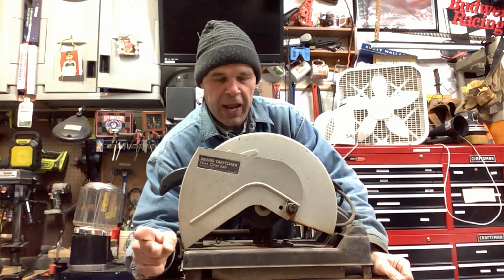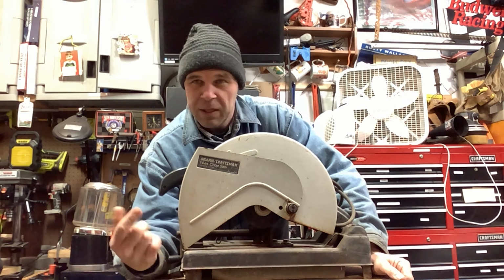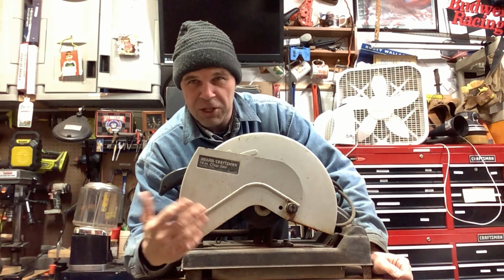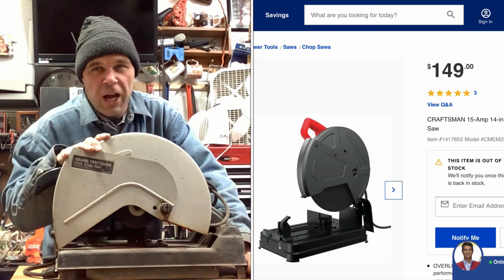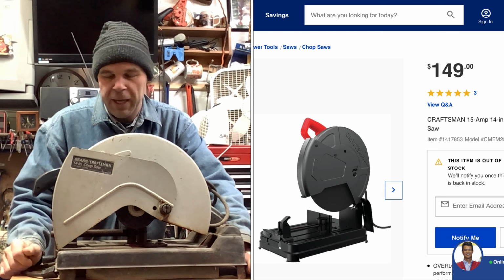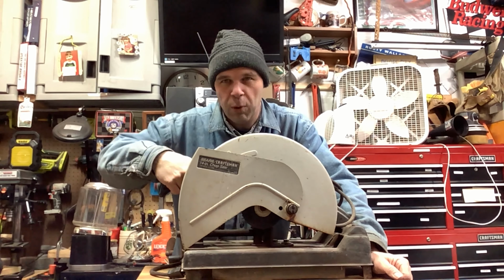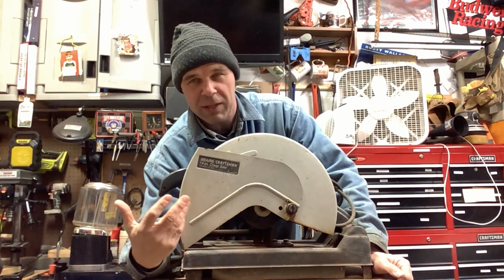Next up, a very handy tool if you're doing metal work. If you have to go out and buy one brand new, even if it's a Chicago Electric model, you're going to be looking at well over $100. A chop saw for cutting metal. This one, $20, Marketplace. Cleaned it up a little bit. But right out of the gate, it worked. It was fine. It had the abrasive wheel on it. I've since taken it off after I did the cleanup on it.